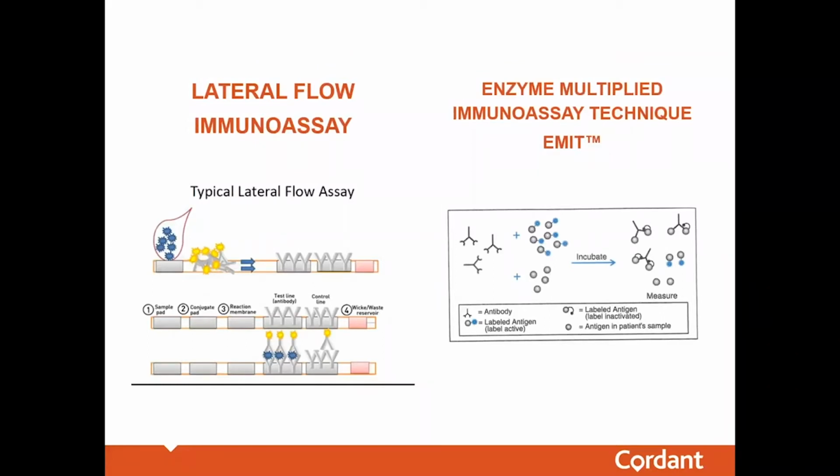So let's just look briefly at how the instant devices work and compare that with how the laboratory tests are performed, or the mechanism for using that. Virtually all of the instant devices use some variant of lateral flow immunoassay. So here is a diagram of how the typical lateral flow assay works.